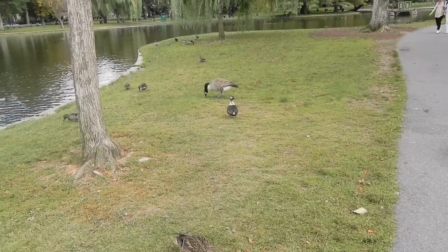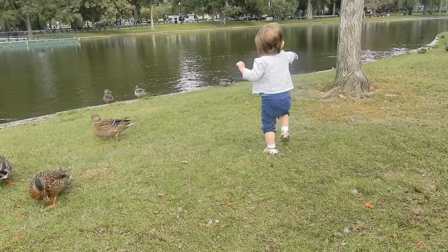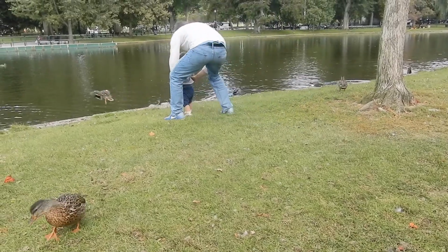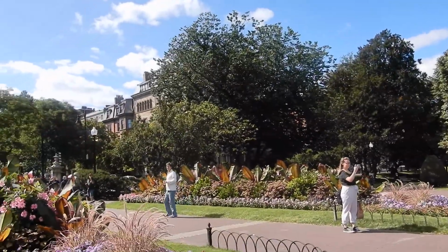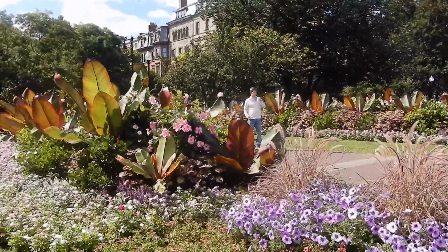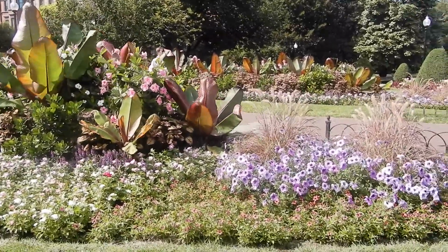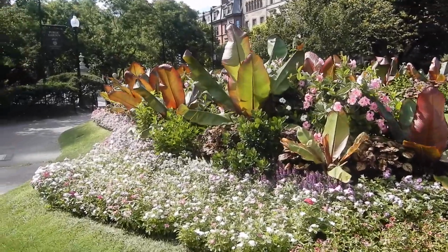And we're walking on the other side of the pond. She's saying it. Katie, are you saying duck? All right, she's chasing the ducks. Oh, you're watching her? As we exit the garden, they have beautiful purple and pink flowers. These are Kaylee's favorite colors. These were the colors of her nursery. These are the colors of her baby shower. I love they have so many varieties of flowers and plants.